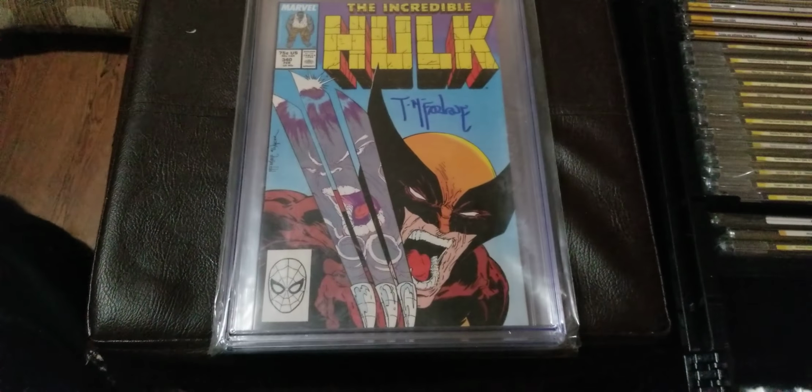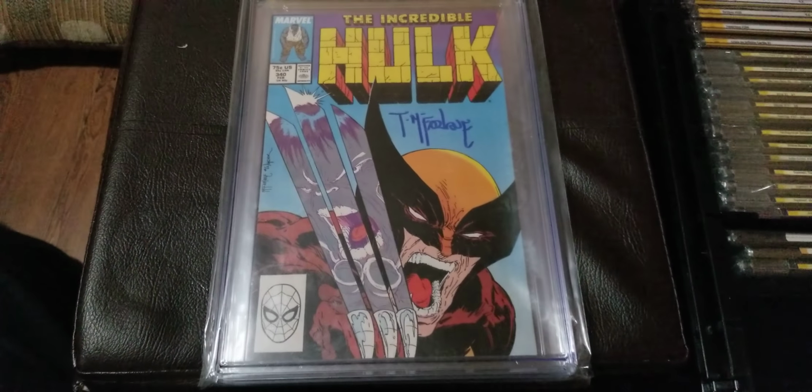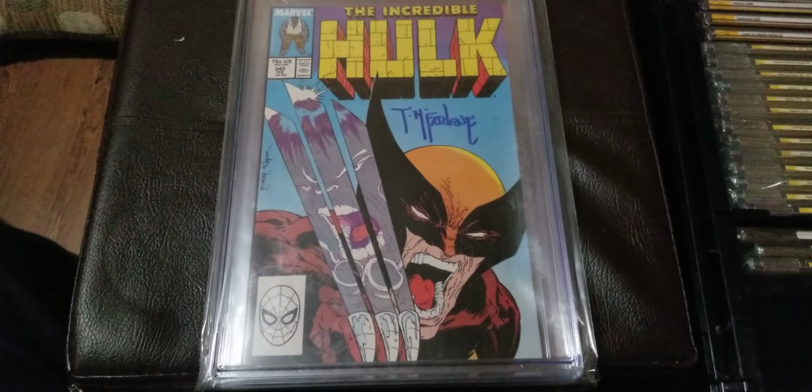So that's it, guys. That's my top, I lost count, but it's my top signature series slabs, whether they're CBCS or CGC is mixed up.